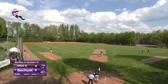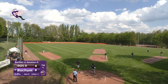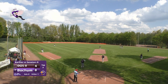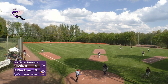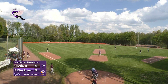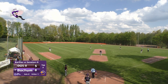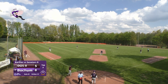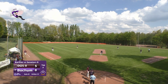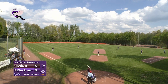Pop fly and it's going to be in between. Who got it? The right fielder's got it. Tagging up on the play and scoring is Düsseldorf. So 2 down, bases are clear. Düsseldorf puts another one on the board. 5-8, Bochum.